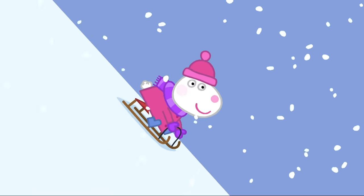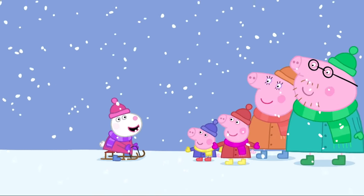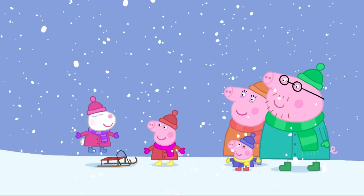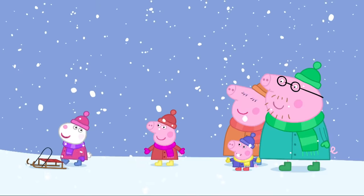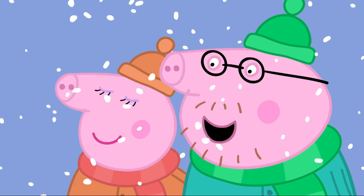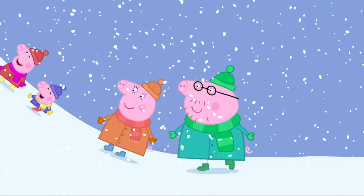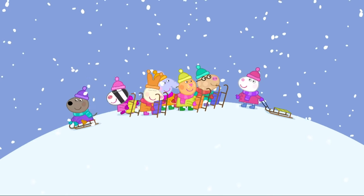Ooh. Here is Susie Sheep on her toboggan. Peppa. Wow! Susie, that looks fun. We're all tobogganing on the big hill. There's lots of snow there. Shall we climb up the big hill and watch the tobogganing? Yes, please. Peppa's friends are tobogganing on the big hill.